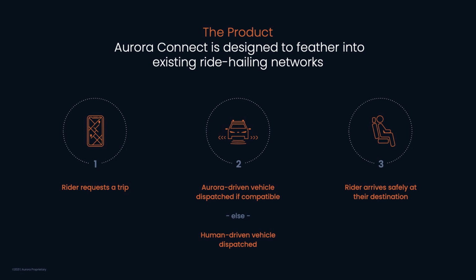Aurora Connect is designed to feather into existing ride-hailing networks like Uber or Lyft. This allows us to selectively fulfill trip requests passed to us by the network as our capabilities expand, while we simultaneously maintain high service levels for network customers and high levels of utilization for Aurora-powered vehicles.